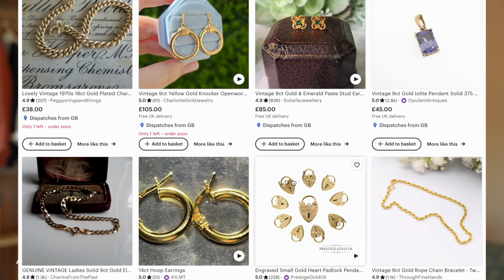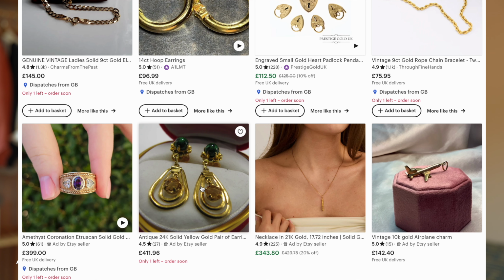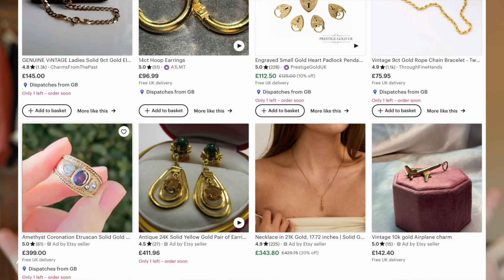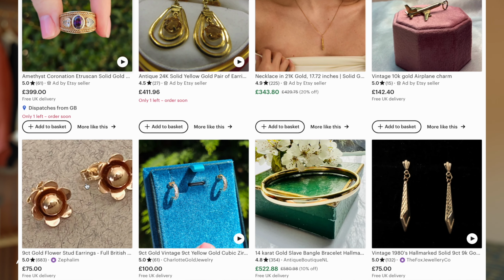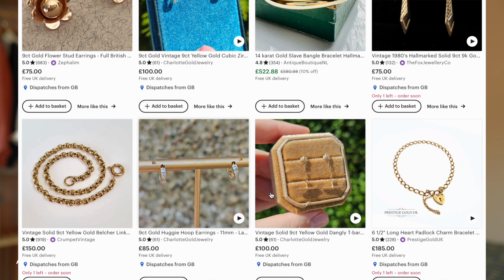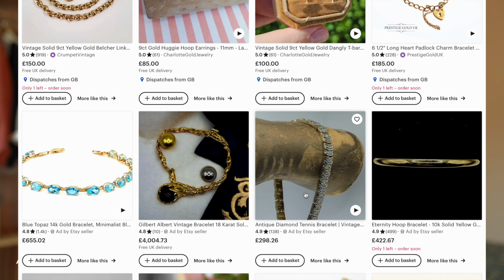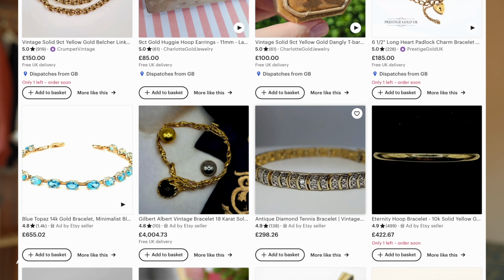So yes, go and have a look on eBay, especially Etsy as well. I feel like Etsy is a little bit more curated than eBay, a little bit less crazy, but you still have to do your digging and know what you're looking for. I tend to just search for solid gold, or maybe if I'm looking for diamond pieces, I'll search for diamond and solid gold.